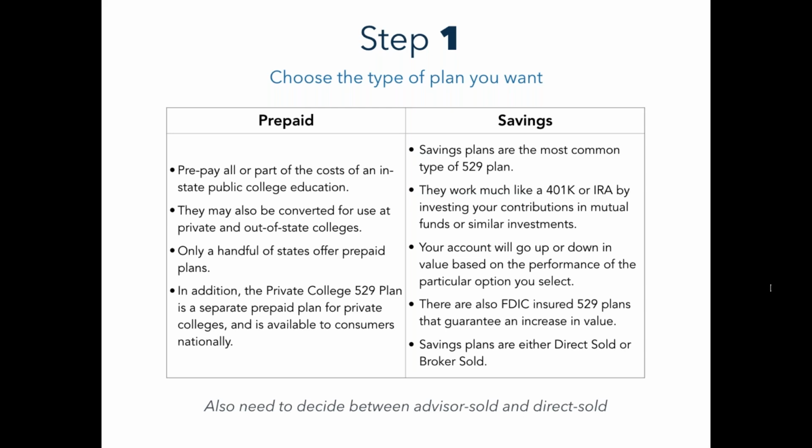If your state does not offer a prepaid plan, you can always invest in the private tuition 529 plan, which operates the same way and has about 300 of our nation's top schools under its umbrella.